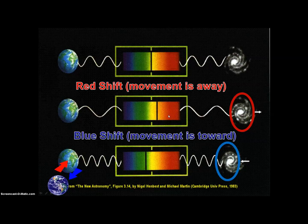We call this redshift. When an object moves away, we have a redshift because the wavelength gets stretched out and the frequency gets lower. When the object moves towards you, you get a blue shift because the wavelength gets shorter and the frequency gets higher. Now, why is that the major evidence to support the Big Bang Theory?